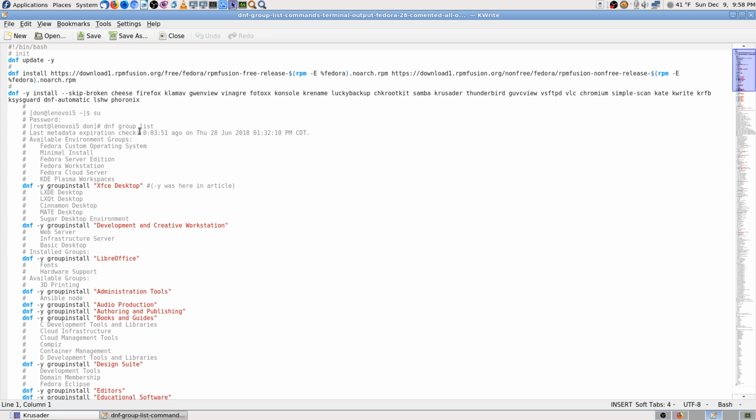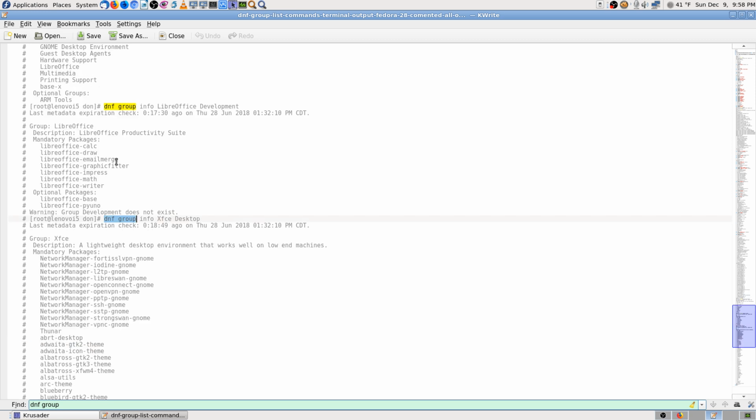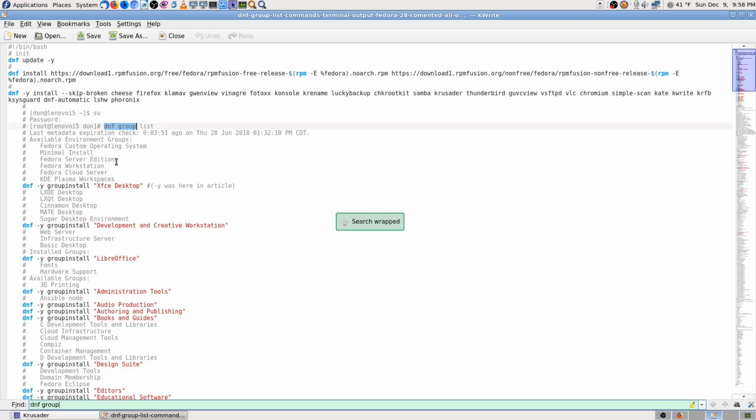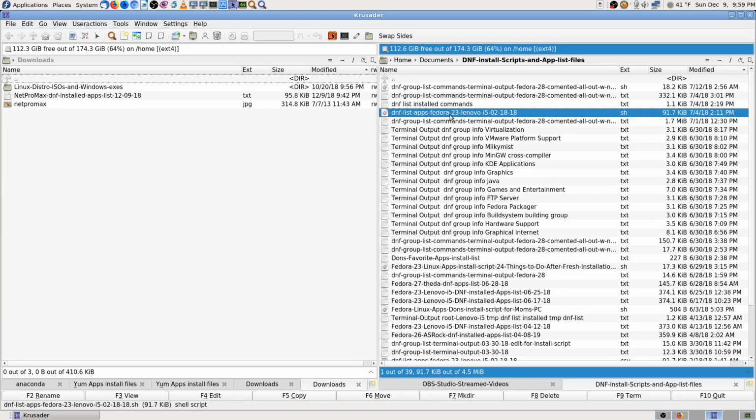Oh, there it is. DNF group list. DNF group info GNOME. Okay. I was seeing what all commands I ran. XFCE Desktop, and that showed me what was in there. So yeah, this is a much shorter one. If this was the one I was showing in my previous video, then I just hadn't noticed it. It's way shorter than, say, the one for the Lenovo i5. This would probably be much longer.